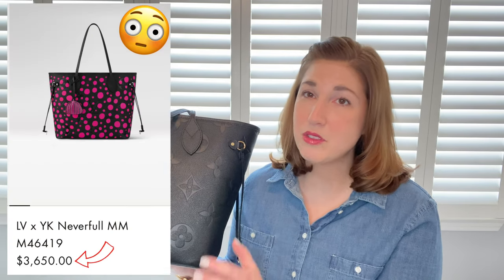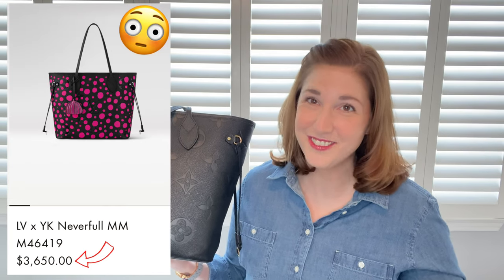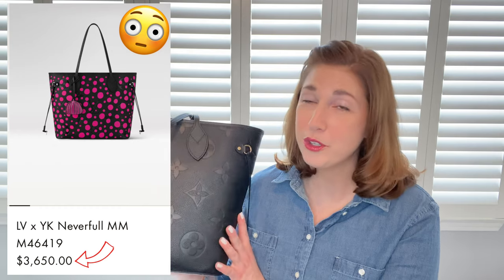And would I purchase the Neverfull again today at those current prices? I have to say no. Even though this is one of my favorite and most used bags, I don't think the canvas Neverfull is worth $2,000, and I don't think the leather Neverfulls are worth close to $3,000. There are some special edition Neverfulls that retail for up to, and I think above $3,000. The Neverfull in the new Kusama collaboration, which I talked about in my last video, I believe retails for over $3,000.